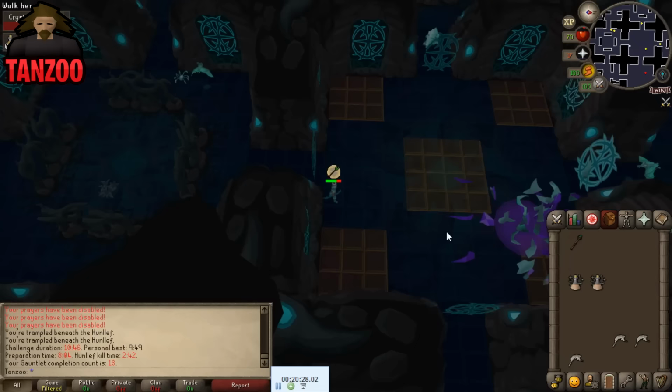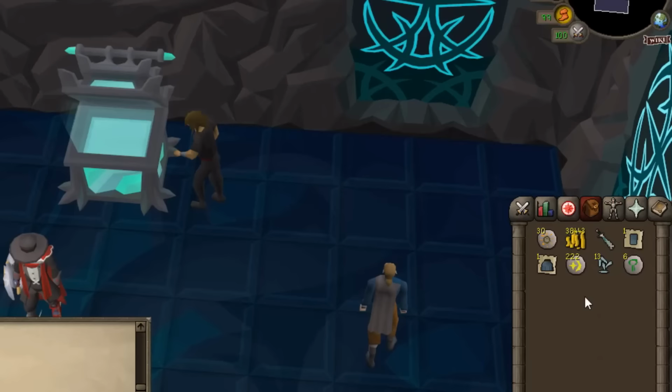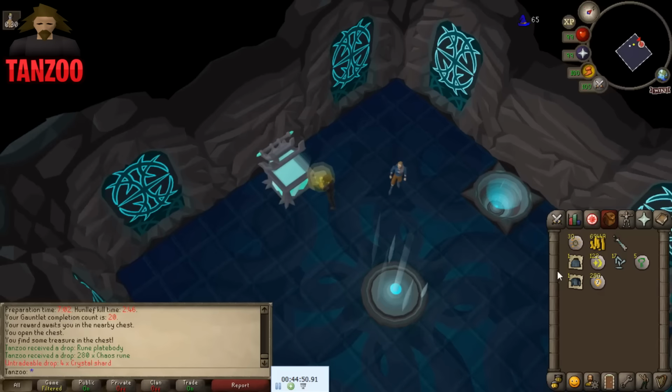Go on, give us a blade. Give us the blade. Imagine going in a fight with that blade, man. Go on, here we go. Chest. Yeah. Go on, good loot. Hello. Rune chain. Did they sell? Are they money? Oh, I got a new personal best, boys. Go on. Give us the blade of Saradomin. Go on. Oh, rune plate. Chaos runes. We're going to do one more, lads, and then we're going to try and get ourselves a whip, I think. Boom.